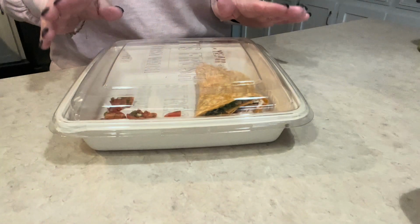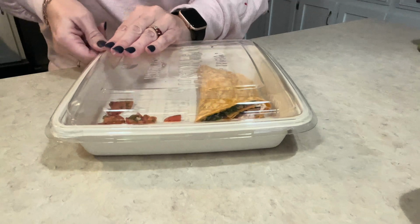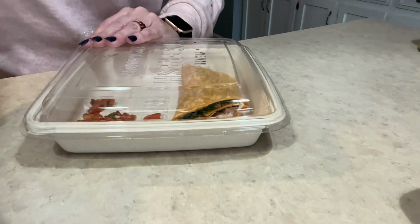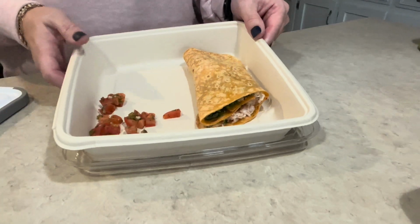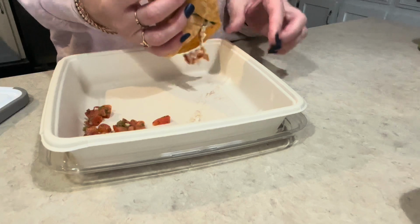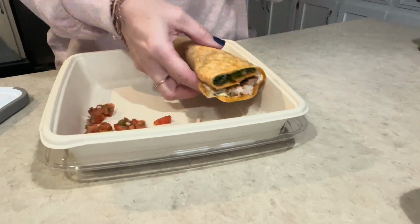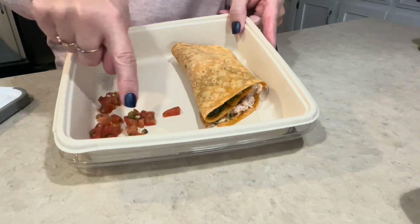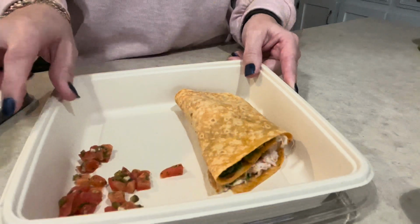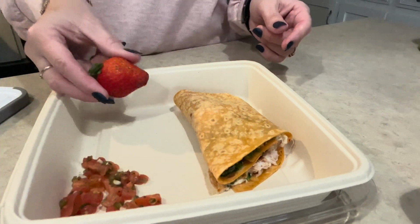Stay with me. I wanted to show y'all what is left of my power wrap. Hold on a second, Daisy's gone crazy. Okay, sorry about that. So this is what is left from my power wrap. It was so good. And this is the homemade pico de gallo that they give you. I'm just going to have a few chips with that, and then I'm going to cut up some strawberries.